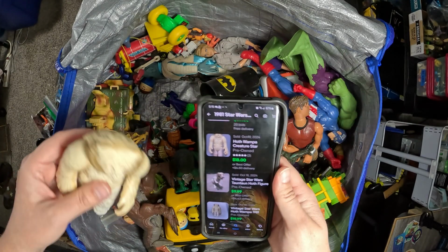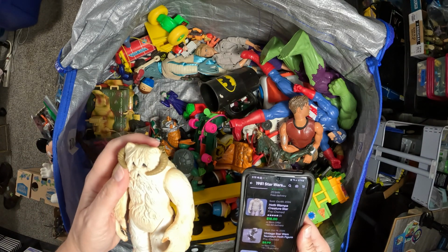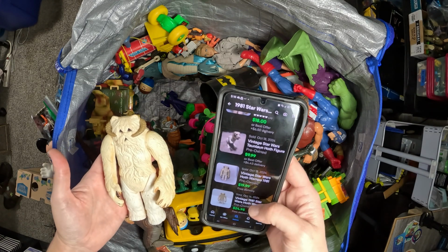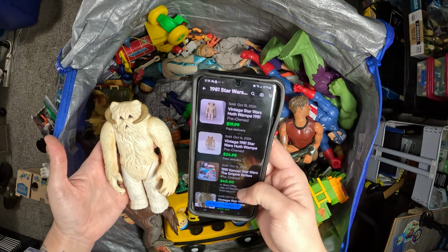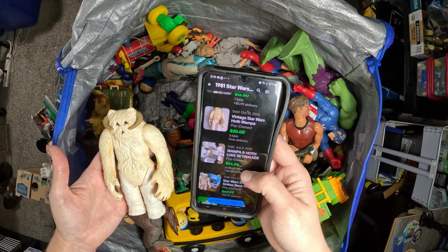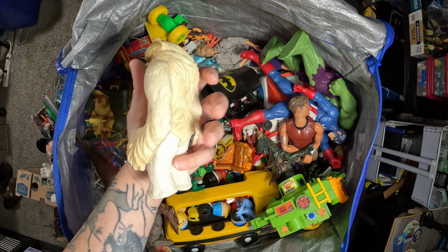If you guys remember everything we bought, this bag, all the other bags, all the plushy stuff that you saw, we paid $80. I say we because Zena was with me up there, but it was actually me by myself who picked all this stuff. I wish Zena had been with me. So I'm thinking this guy's going to be 15 to 20, possibly 25 if I'm lucky.